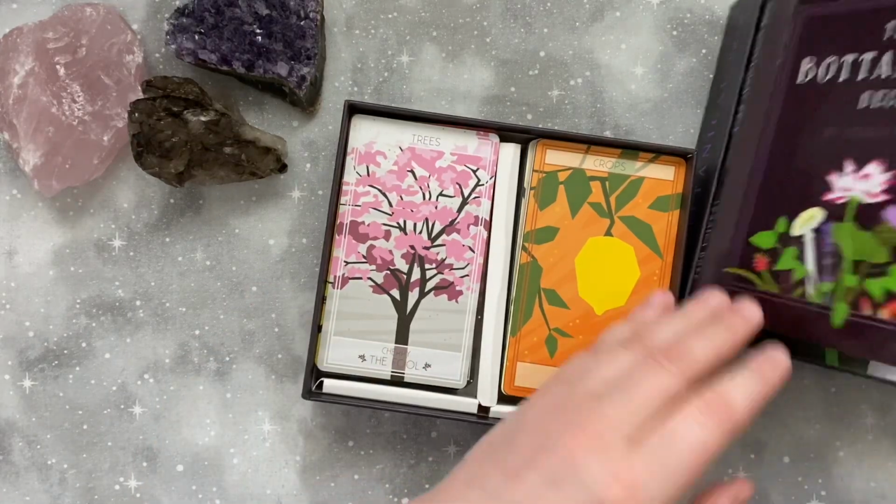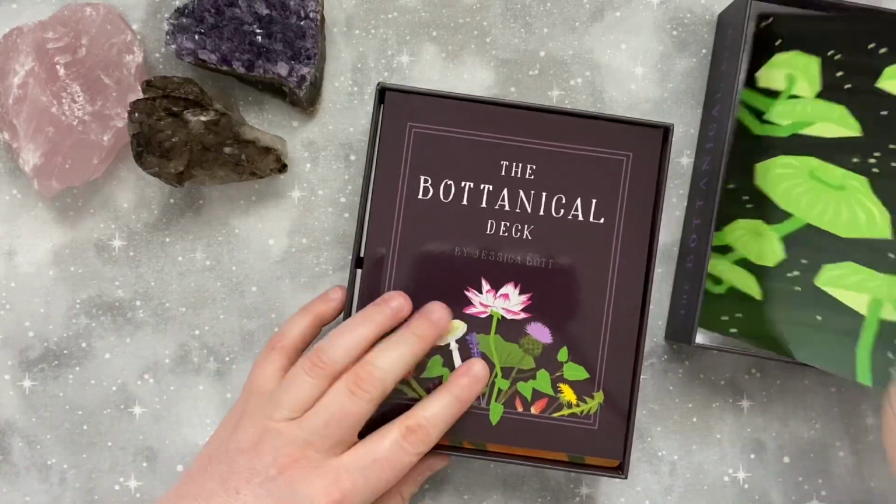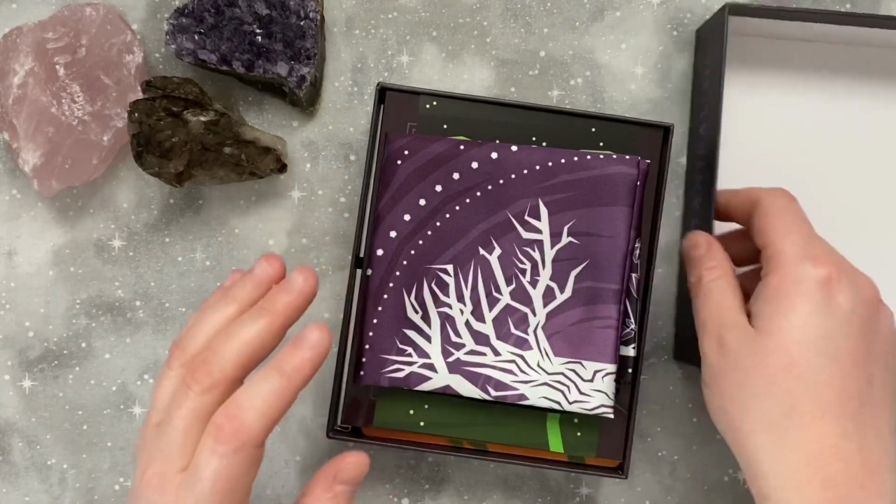And I have just never used it, and I have decided that there's a different botanical deck that I want to work with instead. So that's where I am with the Botanical Deck, and I am going to be letting this one go.